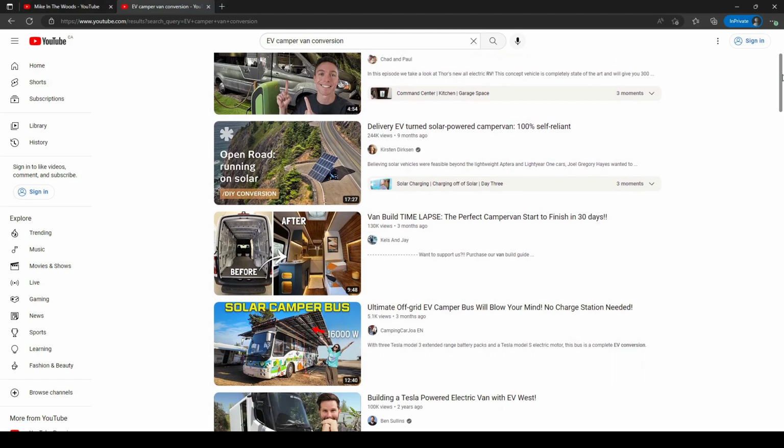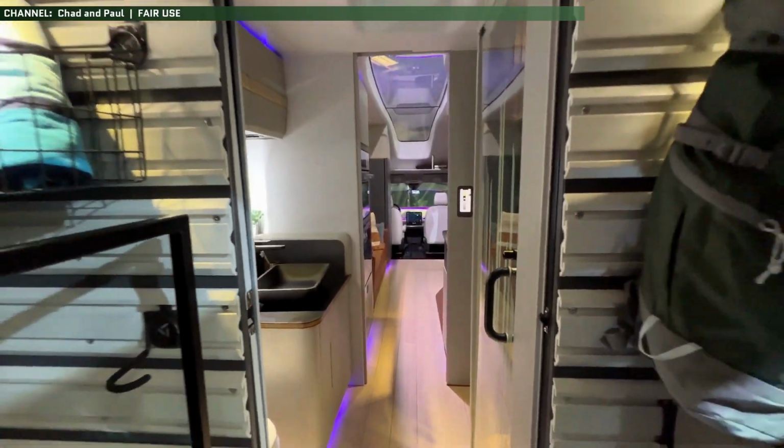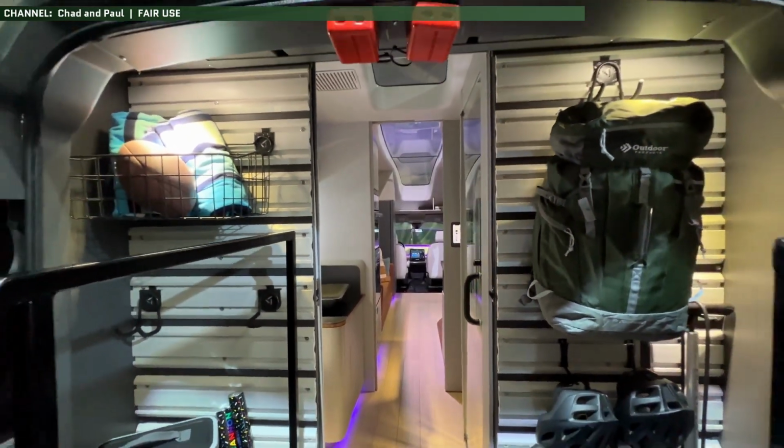Even though there's not very many options of electric vans that you can buy, people haven't waited for electric vans to come to them, as there's many instances of van lifers building their own. So then the question is why? Why go electric? Why go through the trouble of such a complex and expensive conversion? Surely it's not just the eco-friendliness aspect of it, right? As it turns out, there's some actual compelling utility to an electric-based camper van.